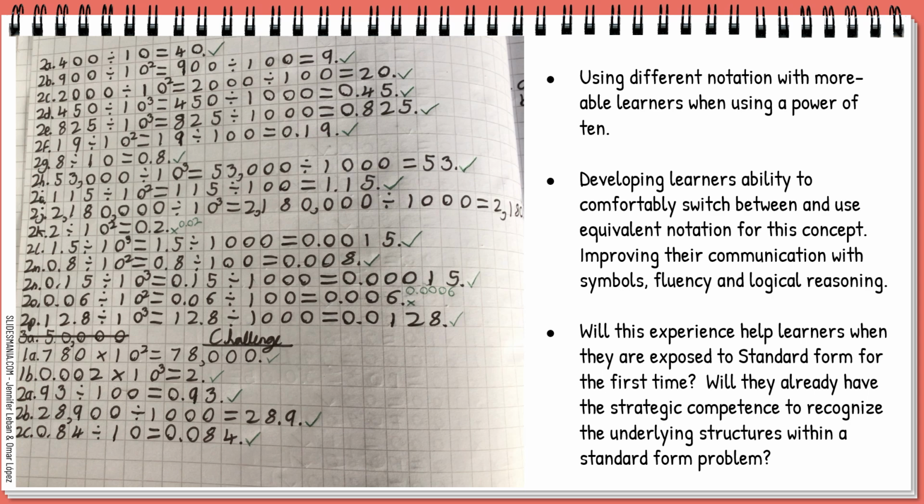Again, that is developing their communication with symbols, their fluency, and their logical reasoning. What we're also hoping is this experience will help learners when they're exposed to standard form for the first time a little bit later on in their journey. So will they have the strategic competence within them to recognize and make the link between this skill and then use those underlying structures within a standard form problem?